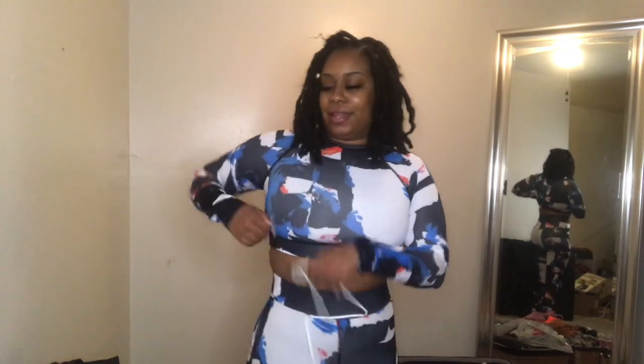So yes, I love this dress. I may wear this when I come back home from my trip. No. It was a struggle getting to this one. Girl, I probably ain't gonna never wear this.